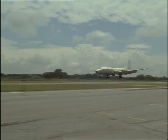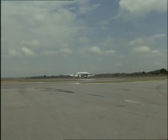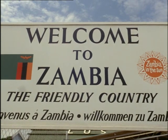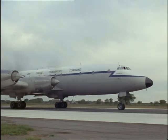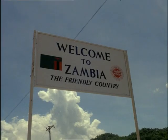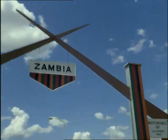This big Royal Air Force transport plane is ferrying 2,500 gallons of oil into Zambia. On the 2,000-mile round trip from the African coast, the plane will use 4,000 gallons of fuel. Strange economics? Yes, very strange. But this is a strange airlift. An airlift on which the whole economy of Zambia is dependent.